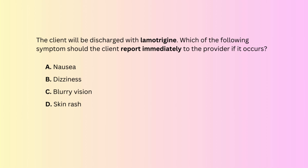Question number 5. The client will be discharged with lamotrigine. Which of the following symptoms should the client report immediately to the provider if it occurs? A. Nausea. B. Dizziness. C. Blurry vision. D. Skin rash. The correct answer is D.